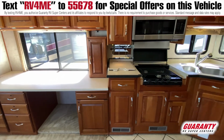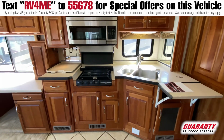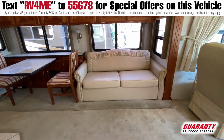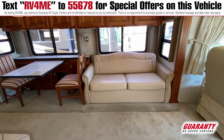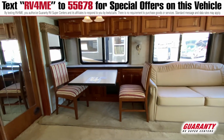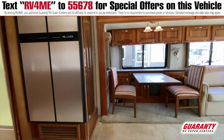You move back to the galley area. You've got convection microwave, 3-burner cooktop, and a very nice large pantry. Very nice sleeper sofa behind the driver's seat here. It's a nice hide-a-bed, leatherette, full table. 2 chairs. We've got 2 more chairs in the back so you can seat a family of 4.